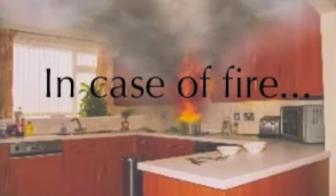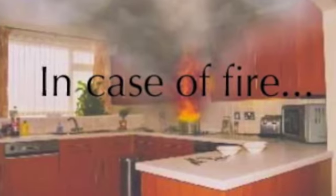Here's what you should know in case of fire. Your home will come with a smoke detector. This device alerts you when smoke may be in your home. This is what it will sound like when it goes off.